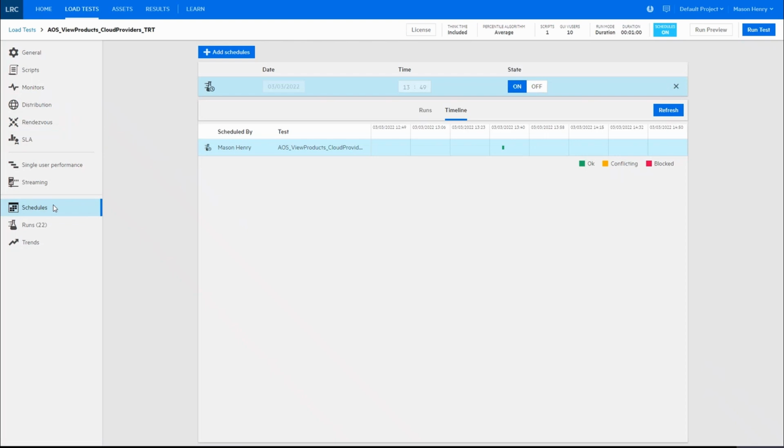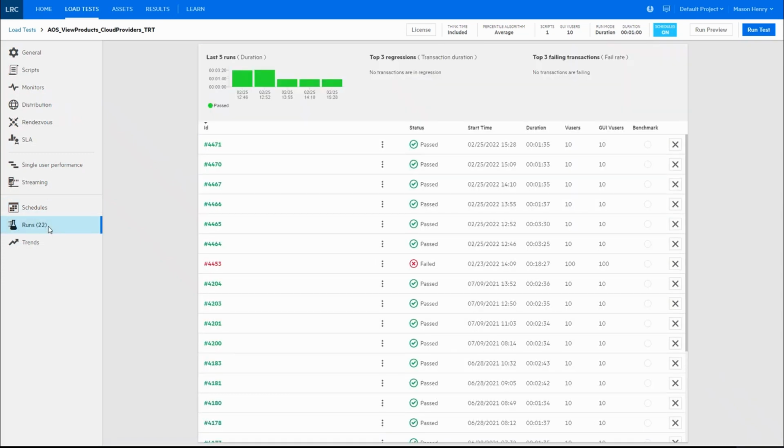LoadRunner Cloud also provides the ability to schedule future or reoccurring runs of specific performance tests, as well as quickly viewing all past runs of a test.